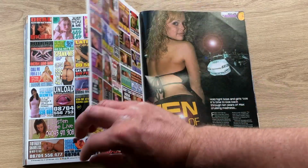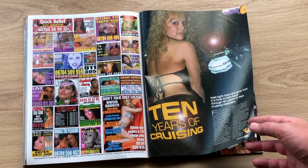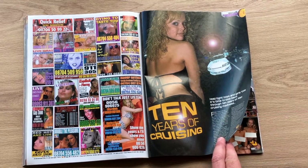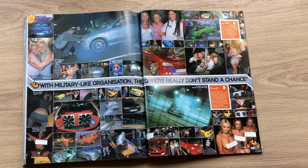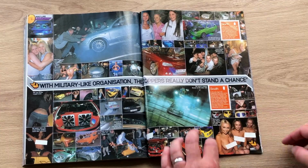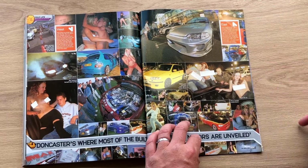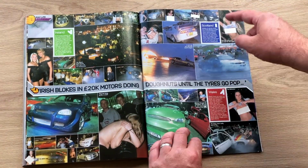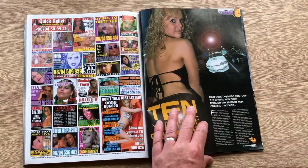More smut. And then probably outside of the cover car and a couple of the feature cars, in my mind, the best feature in the magazine, although I don't think it went far enough back in cruise history, is 10 years of cruising, and it's kind of been broken down into the north, the south, the west, the east, Ireland, Wales and Scotland.